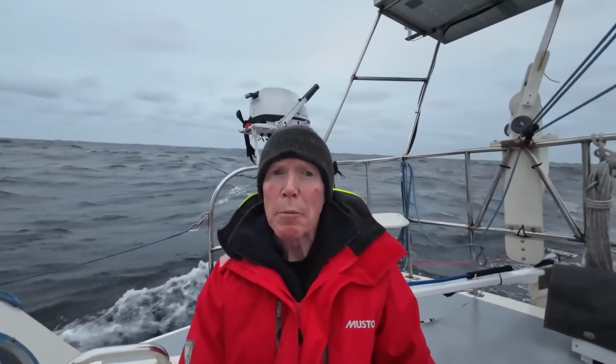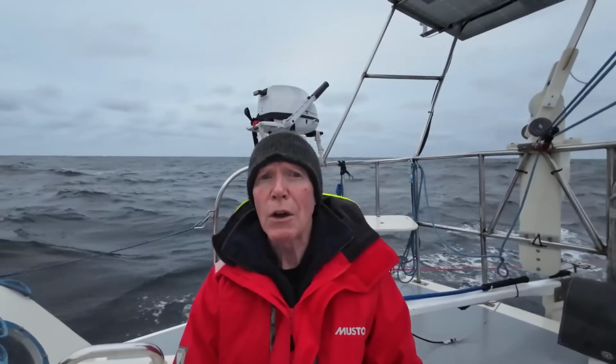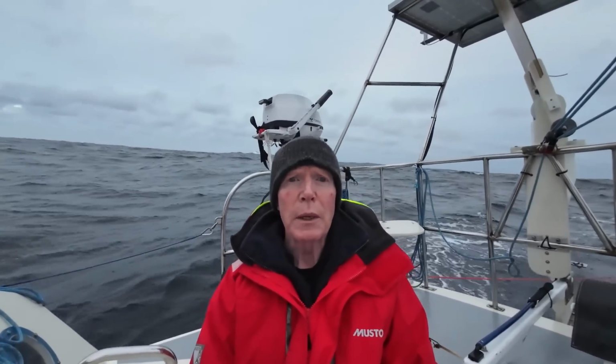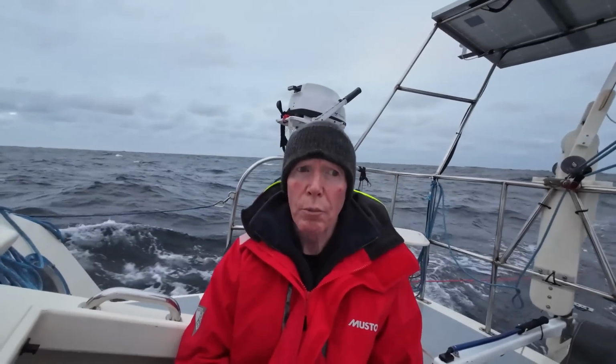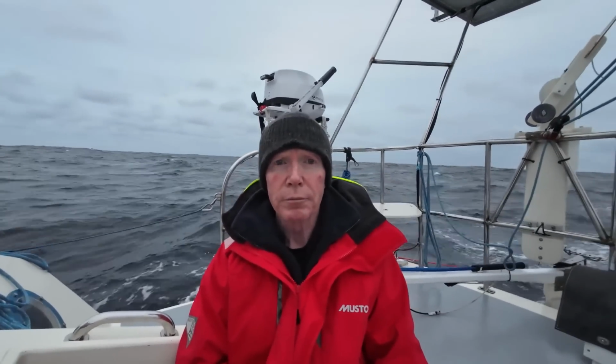Well, you better buckle up because it's going to be a wild ride today. The wind has already started backing. Now, backing means that the wind is rotating in a counterclockwise way, and it's beginning to freshen. So we're at about 15 knots right now, no big deal, and it's coming from the southwest, but we're expecting up to 31 knots in just a few hours.